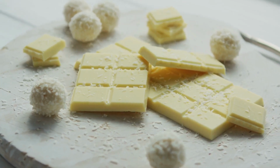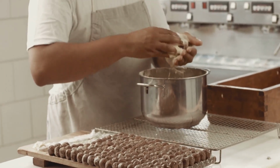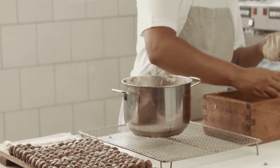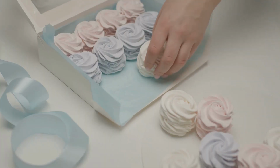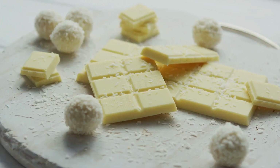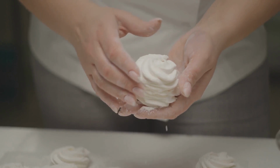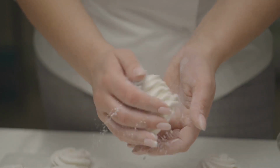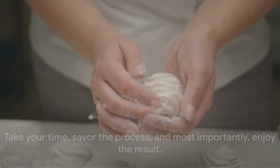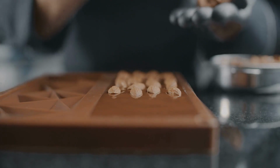Finally, the packaging. If you're gifting your chocolate or simply want it to look professional, consider wrapping each piece in foil or parchment paper. For an extra special touch, place your chocolates in a small box or bag tied with a ribbon. Remember, these final steps are not just about aesthetic appeal, they're the culmination of your hard work, the final manifestation of your culinary creativity. So don't rush through them. Take your time, savor the process, and most importantly, enjoy the result.